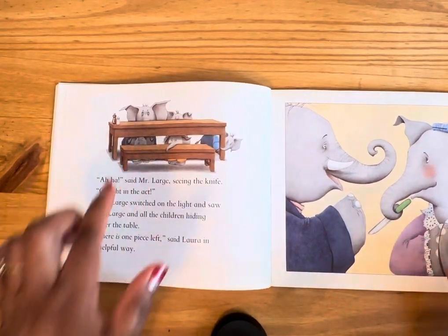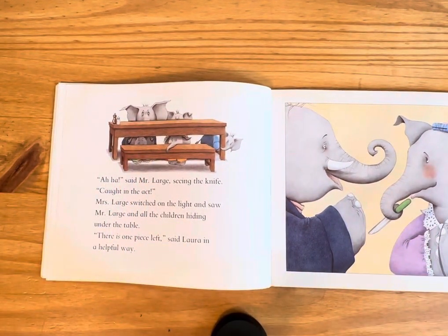"Aha," said Mr. Large, seeing the knife. "Caught in the act." Mrs. Large switched on the light and saw Mr. Large and all the children hiding under the table. "There is one piece of cake," said Laura in a helpful way.